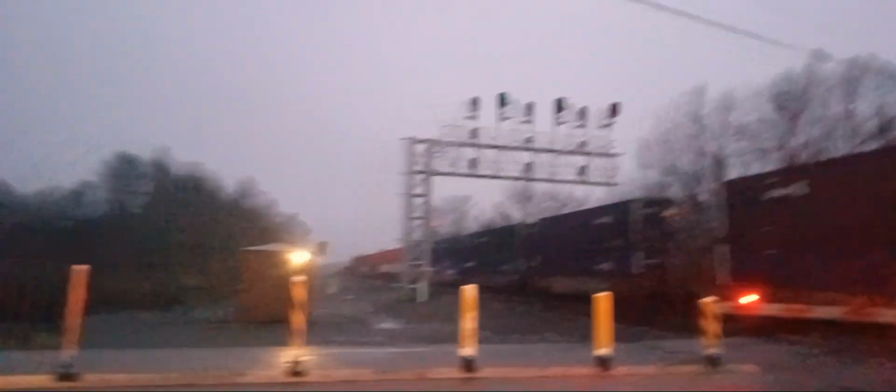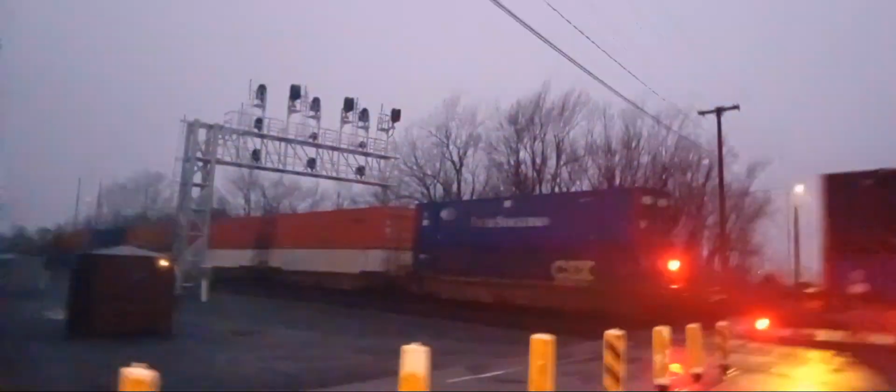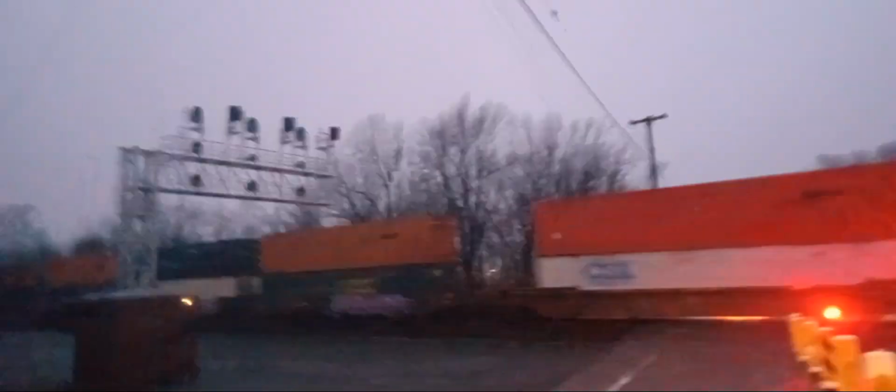Before we roll it, we're checking NS. You never know, we might get a meet. Before we roll it, we're gonna check NS and see if we can get a train meet. You never know, we could get an NS train. There's the end of that train. Off it goes to the East Coast. Nothing down there. All right, here comes the next train scene. Roll it.